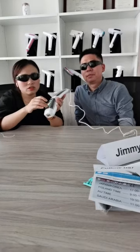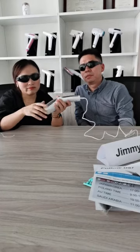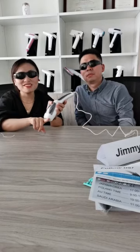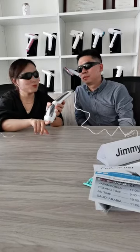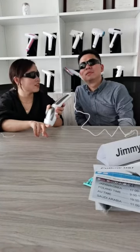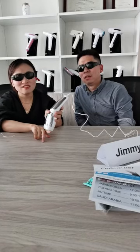Okay, try it. Just for the manual model, I will use it on my finger. Oh, it feels really nice. How about the wrists? Well, it also feels very nice. Yeah, totally nice. Very nice.